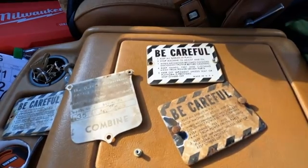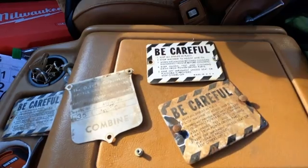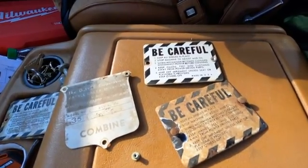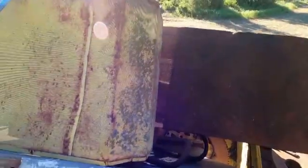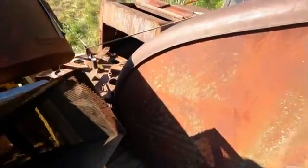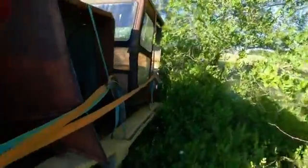Found these today. Got 4 of these Be Careful little placards off of machinery. Those are actually porcelain enamel. They're very old. Got this old Oliver badge. It's pretty neat. And we are loaded up and done for the day. We got all sorts of cool stuff in here. We got those Massey Harris pieces, and we got a bunch of these grain screens. Got these back ends, got that cool gear, got that other back end, got the cab off of the Oliver. It's a pretty neat piece. We decided to go ahead and save it.